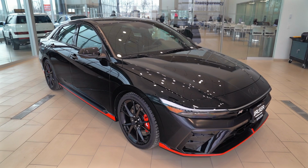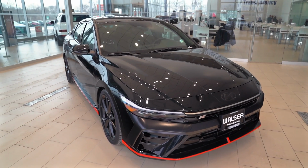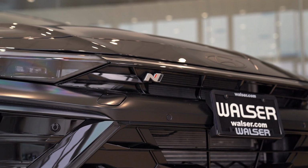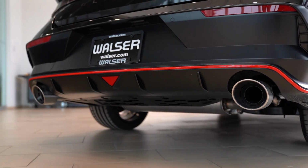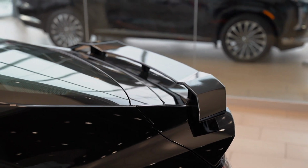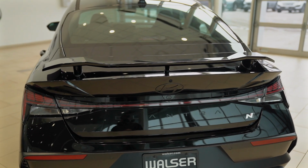Now let's talk about what separates the Elantra from the Elantra N. So obviously that front splitter is going to be different, the blacked out grille. This one also gets the flat blacked out Hyundai emblem up front and that little N, which does designate it as obviously the Elantra N model. Now the diffuser is also going to be different, and you get that pretty cool wing out back, which does give it a very nice appearance to the exterior of the vehicle and just adds that little bit of sportiness, letting you know there might be a little bit of something under the hood.